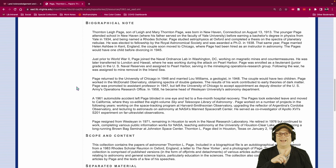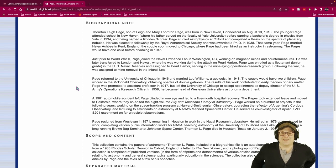That is why we're looking at this collection today. Although this collection has nothing to do with Pearl Harbor, Thornton Page was in the Navy and was serving at Pearl Harbor during the bombing. And when I went searching for any collection that we had that had any connection to Pearl Harbor, this was the only one I found, which ultimately is why this one got selected.